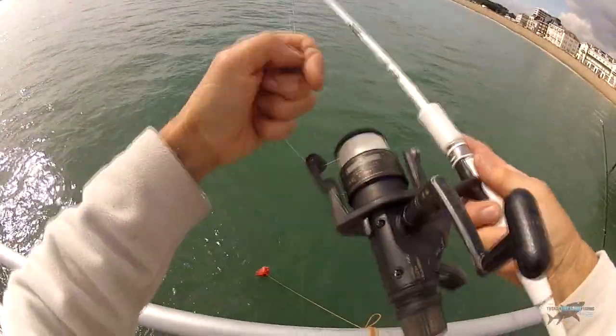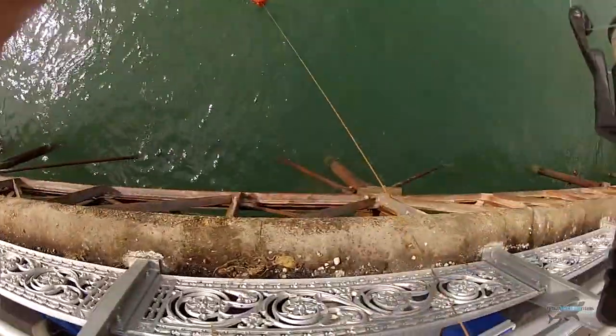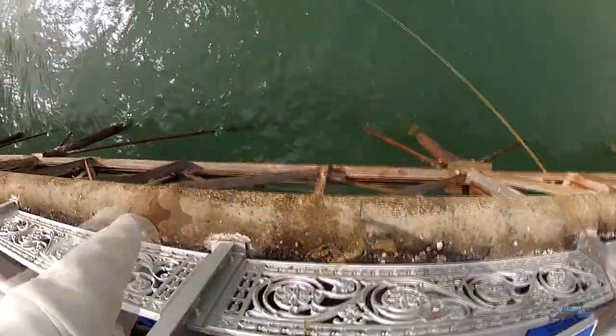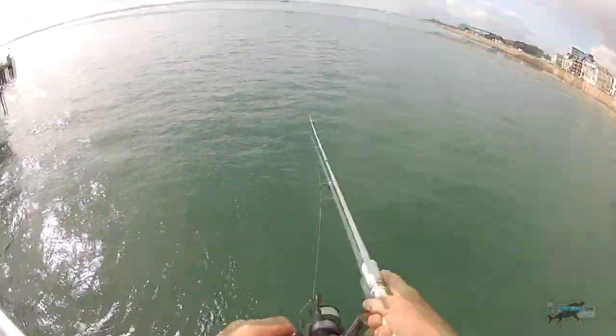And I've got the drag pretty well tight, because I've got all the ironwork and stanchions underneath here. You can see them if you do get a fish. I'm hoping if anybody gets anything big, they've got a drop net.